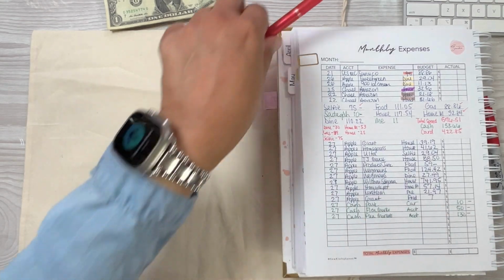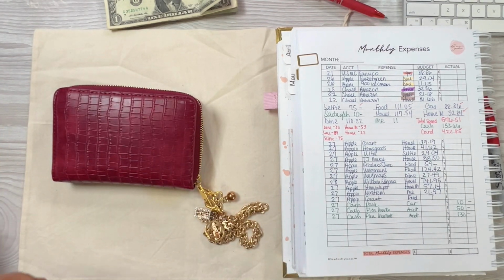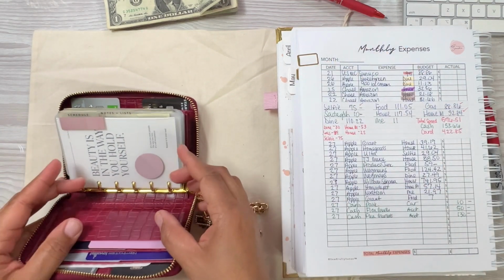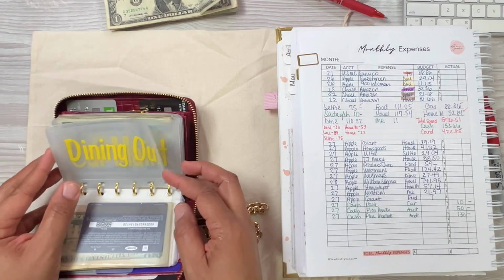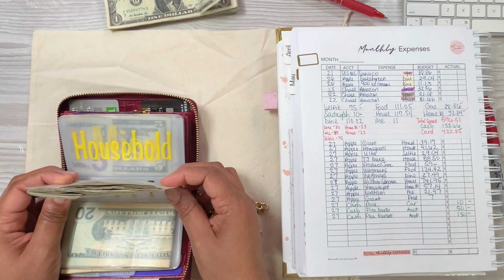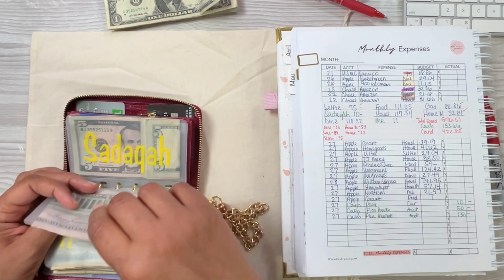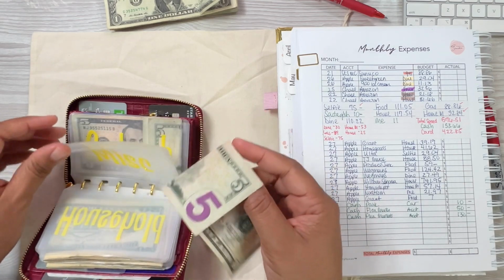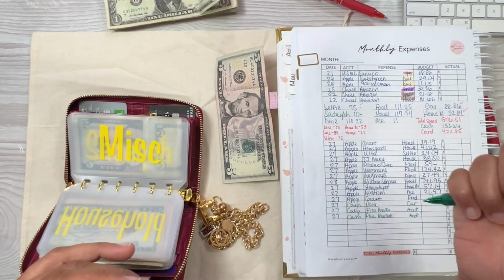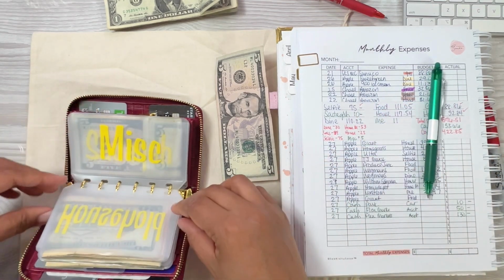However, let me see. I do have rollover money. So I could do it one of two ways, like I said. I have rollover money, cool. Or I could just pull it out of my checking account. So let's see. It's all my money at the end of the day. I took gas out, yes. Food. I have money left in food. Miscellaneous. Sadaka is a sinking fund. So technically I have miscellaneous. I have $5. I'm going to write it in green because that's a rollover.